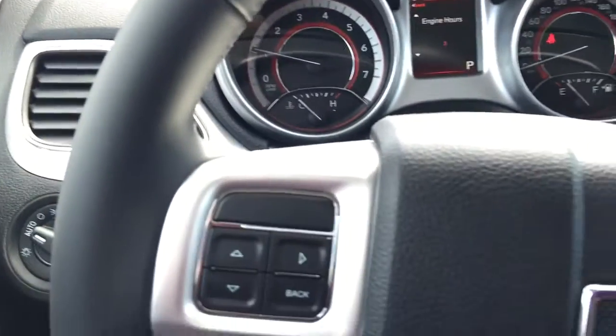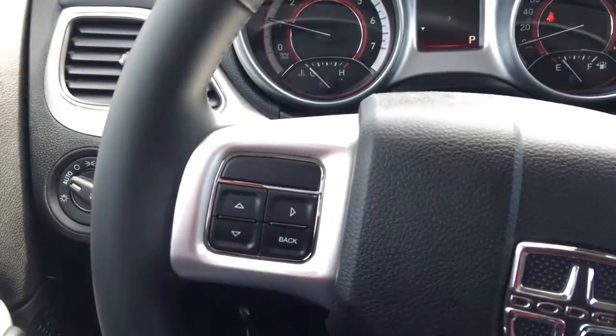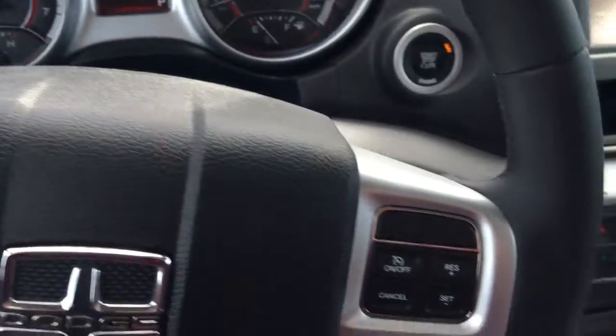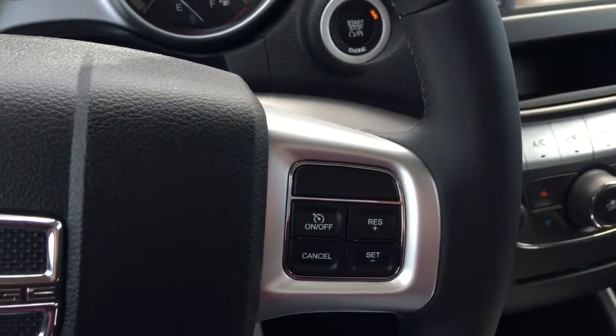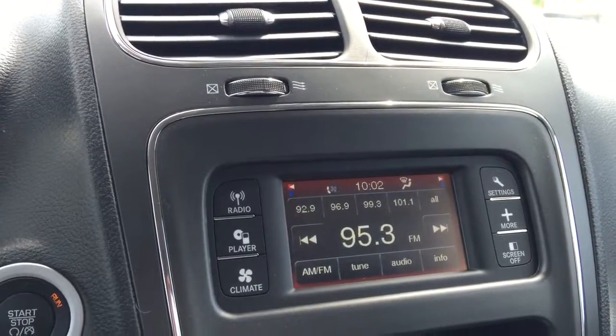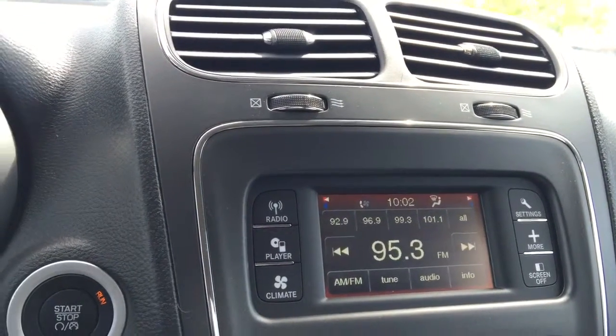Coming out here to the wheel, we will see our remote that controls that digital display, as well as our cruise control buttons. Coming here to the center of this vehicle, we have our 5-inch Uconnect screen.